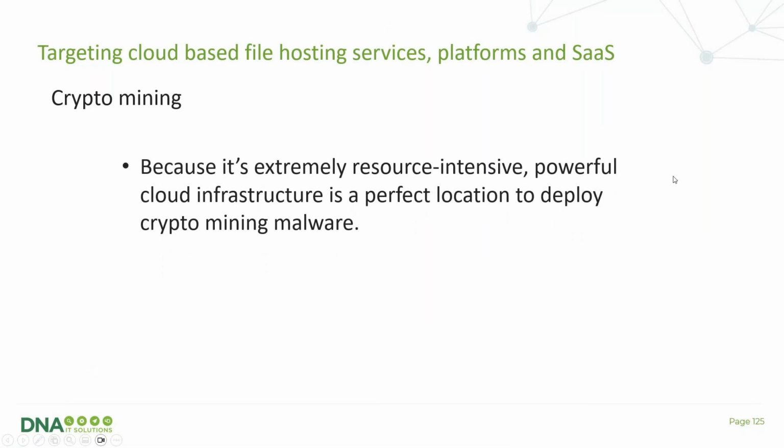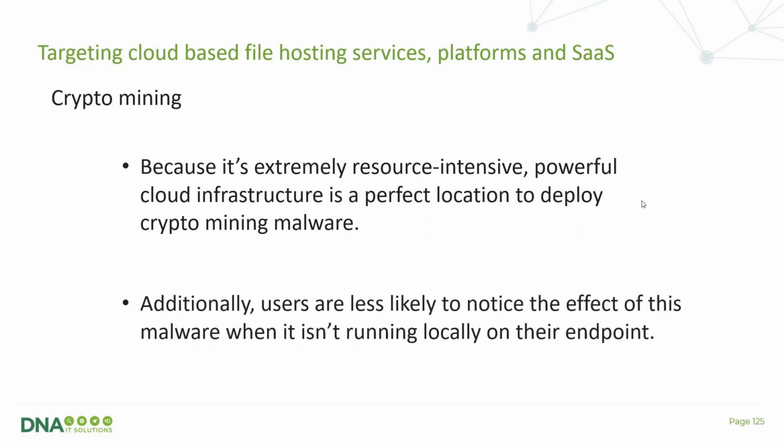Extremely resource intensive, powerful cloud infrastructure is a perfect location to deploy it because it just runs and you don't know about it, and you're less likely to notice it when it's not running locally on your endpoint. So if someone is sitting in your environment or using resources on your machine, you're probably going to notice the drop in performance very obviously.